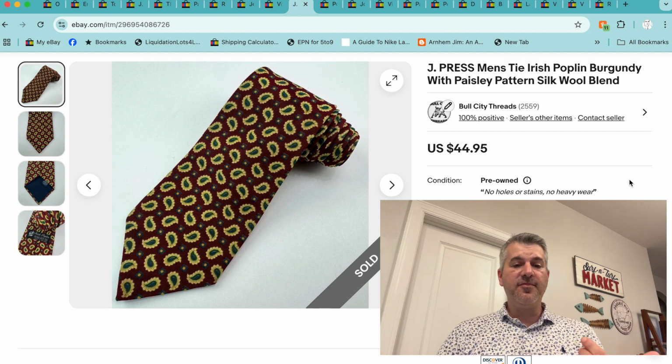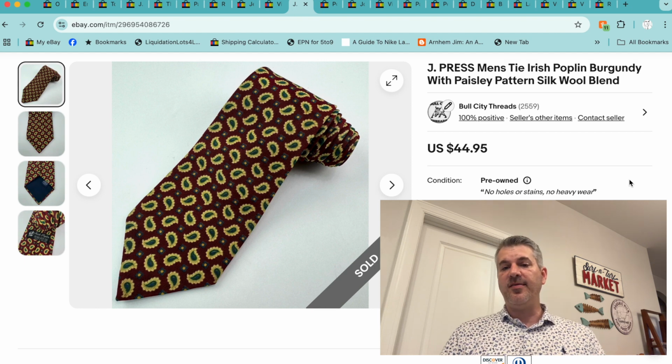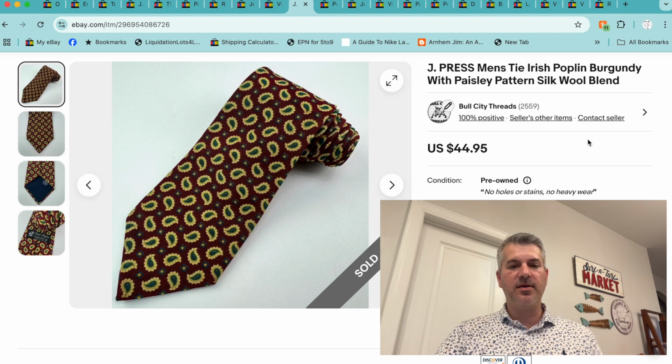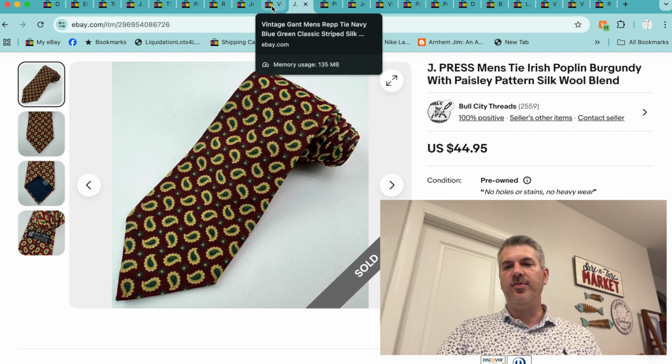This tie would have sold faster if it was a J-Press rep tie. This was a printed silk and wool blend, so it took a little longer to move, but even at 4 months, very happy to get 45 bucks for a $2 investment.